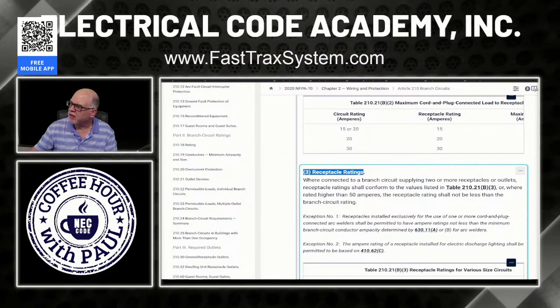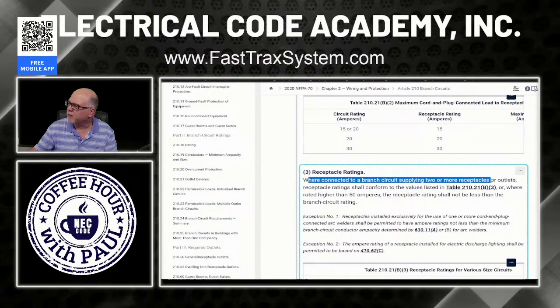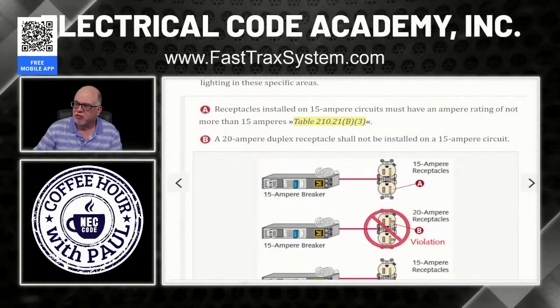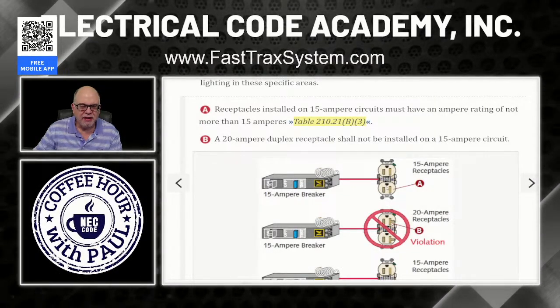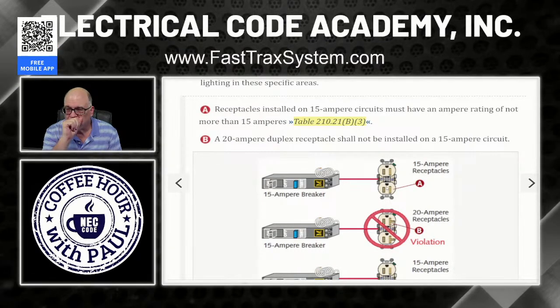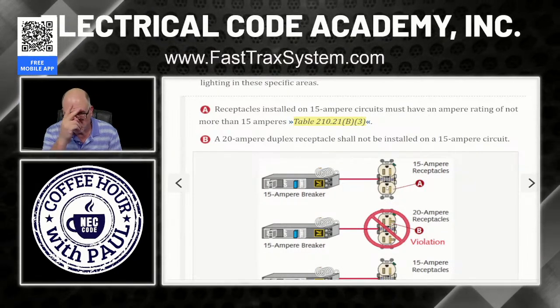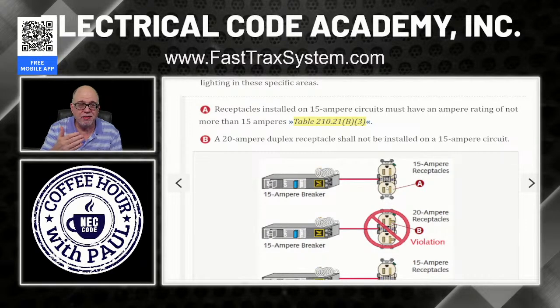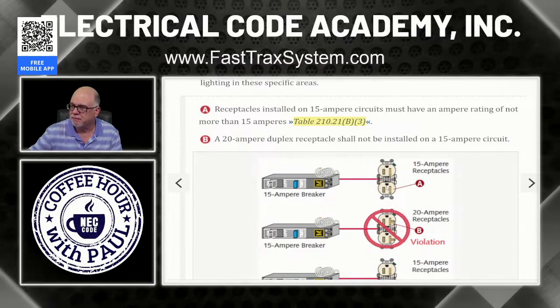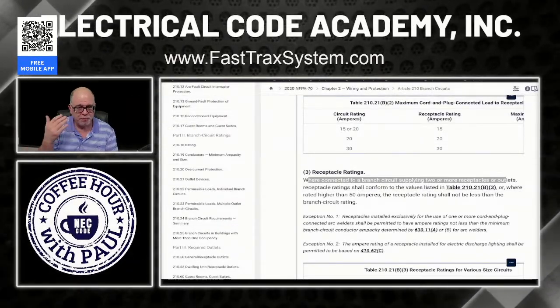Okay. Now, notice where this says we're connected to a branch circuit supplying two or more receptacles or outlets. I want to point out something, just so people are aware of this. In this illustration right here, you see this duplex receptacle? Duplex. That is actually two receptacles. One on the top, one on the bottom, configured on a single yoke, okay? So that is basically two receptacles. That's why we call it duplex receptacle. So when you look back at the code, it said supplying two or more receptacles. One duplex receptacle is two, okay? So we want to make sure that you hammer that home, okay? Most certainly hammer that home. That's going to be information that's very beneficial for you.